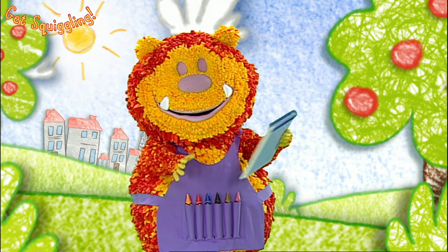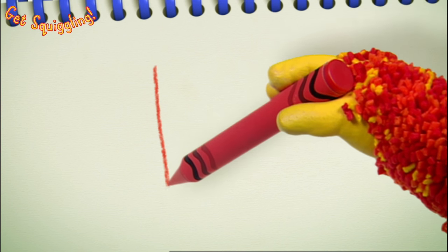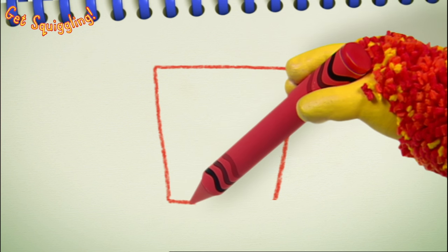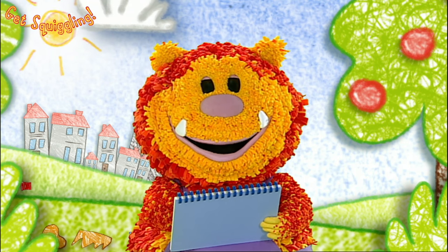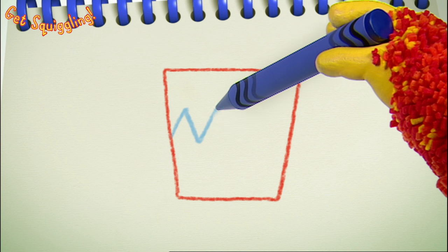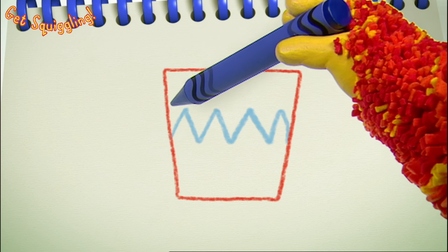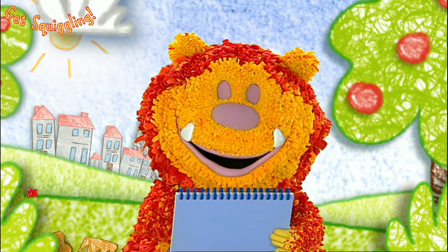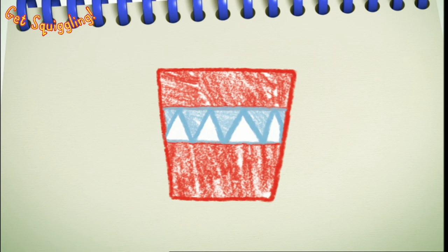We'll squiggle the shape of the bin first. Ready? Two sloping straight lines, like this, for the sides. Then one across the top. And another across the bottom. There. Now, remember the zigzag line? We can use it again to make a beautiful pattern. Zig-zag, zig-zag, zig-zag. And two lines at the top and the bottom. There. I'm making my bin red and blue. What colour are you going to make yours? One extra special park bin.